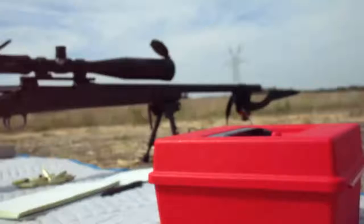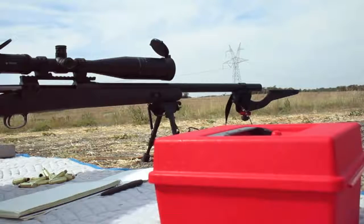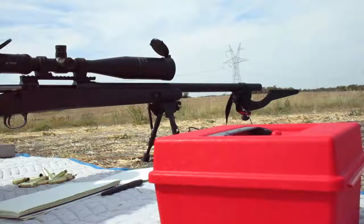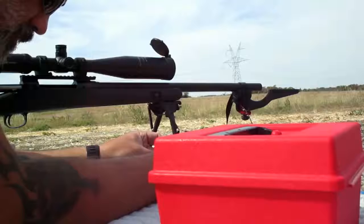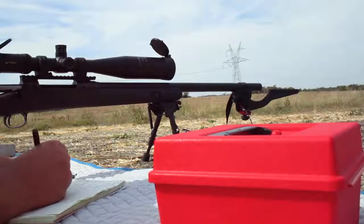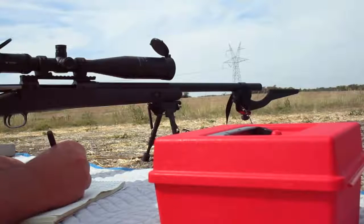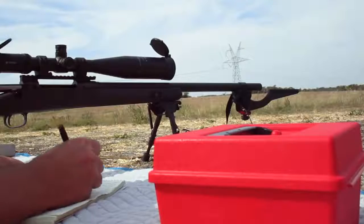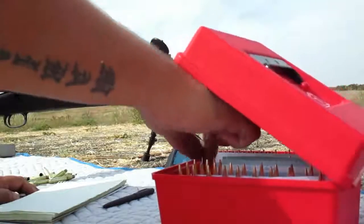The next group here is an oddity because it's actually 0.2 grains up, but the average velocity is actually lower than the previous load of 41.6. It's 2719. SD and ES look good too. I mean, they're still, I think, 10 SD, maybe 21 ES on this load. Same BR2 primer, same 2.810 overall length, same Berger Target Hybrid 140 grainer. But also still the same amount of suck involved.